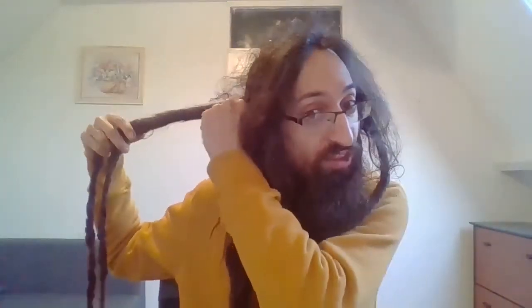I mean, I have a few that are thicker. These two are growing into what will eventually, I think, be one long dread. But right now they're still split apart. This is again the result of this locking up and me not separating, but simply letting it do its thing. And so slowly but surely, it's locking up, and eventually, I think it will be a larger one.